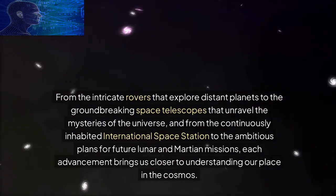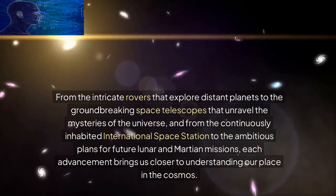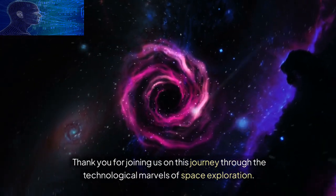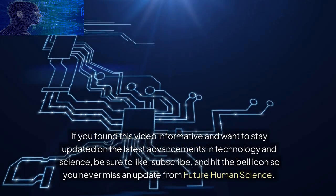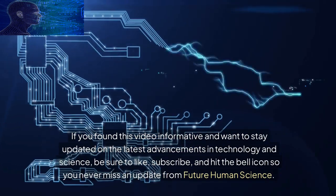From the intricate rovers that explore distant planets to the groundbreaking space telescopes that unravel the mysteries of the universe, and from the continuously inhabited International Space Station to the ambitious plans for future lunar and Martian missions, each advancement brings us closer to understanding our place in the cosmos.